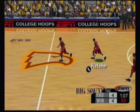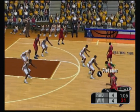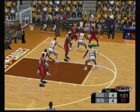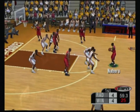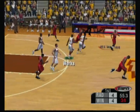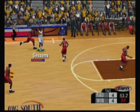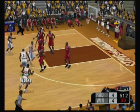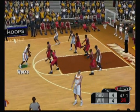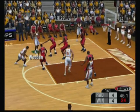Markovic inbounds the ball. Fletcher with it out top. Turnover, they pick off the pass. Boy, in a close game late in the first period, that's the kind of steal that can get a run started. Great job defensively. Active hands, active feet.